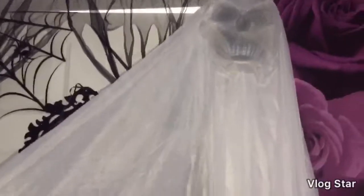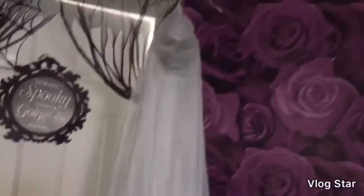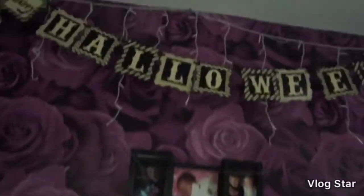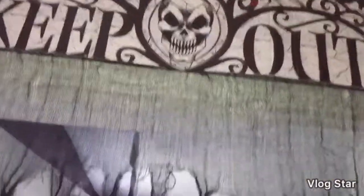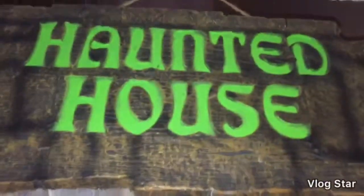We got a hanging ghost. As you can see, it hangs quite in a row. We got the Happy Halloween sign. We got the pin on the door. We got Enter If You Dare. Some more ribbon. We got that. This.